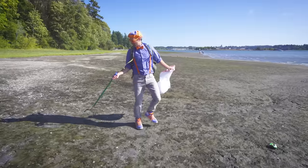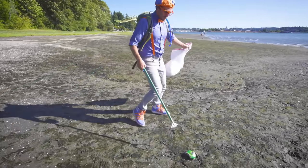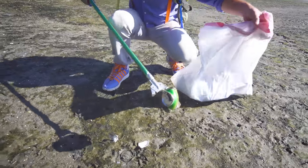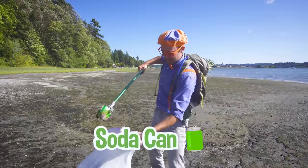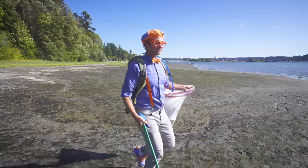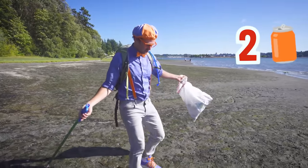Okay, I see a shell. That should be there. Oh, this should not be here. This looks like a soda can. Yeah, a pop can. All right, put it in there. Perfect. We collected 2 pieces of garbage.